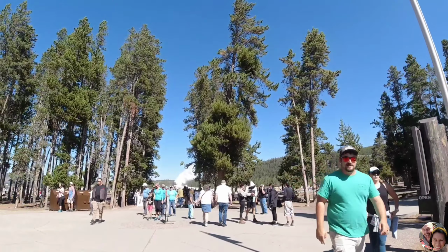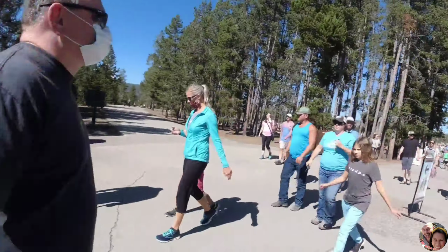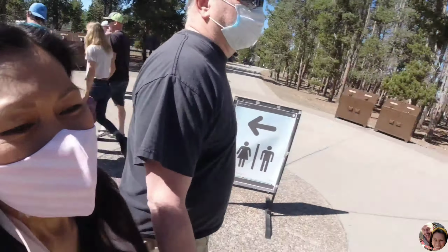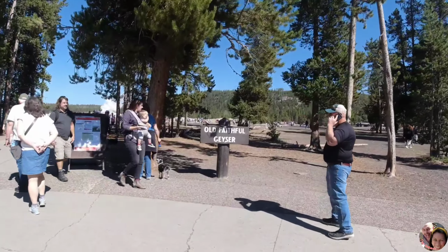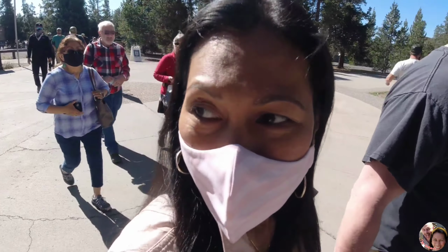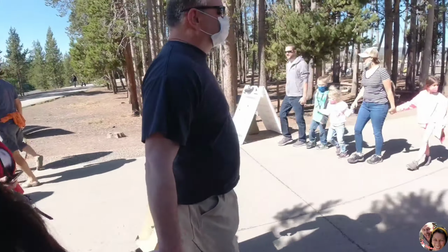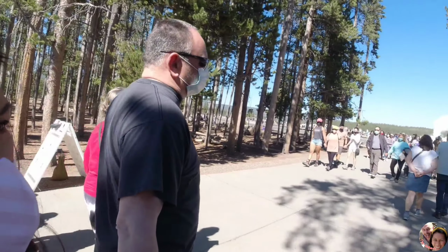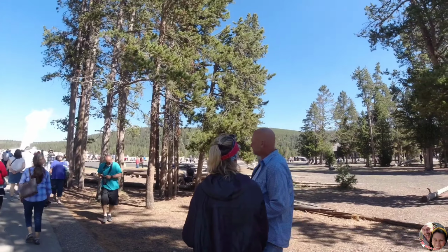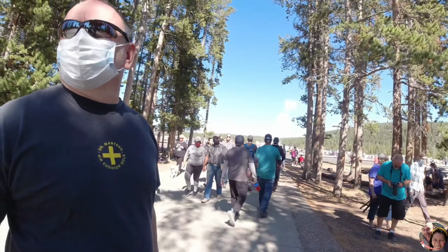A lot of people are walking away. Maybe it's the end of it. We're going to watch the Old Faithful geyser. It's done, we need to wait for another 2 hours. It's about 1 o'clock maybe. Oh, cool. There's a lot of people here. Do you want to go to the photography center? Yes, I do. It's right there.